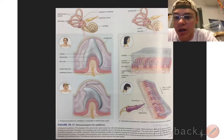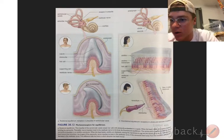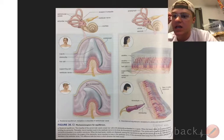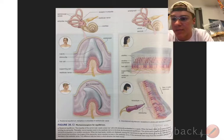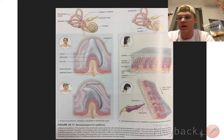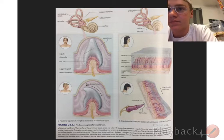Gravitational equilibrium: the utricle and the saccule contain hair cells. If the stereocilia bend toward the kinocilium, the largest of the stereocilia, nerve impulses increase in the vestibular nerve. If the stereocilia bend away from the kinocilium, nerve impulses decrease in the vestibular nerve. The difference tells the brain in which direction the head is moving.